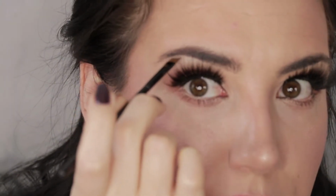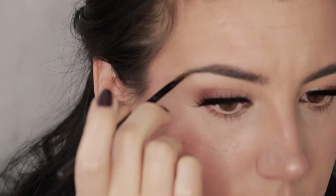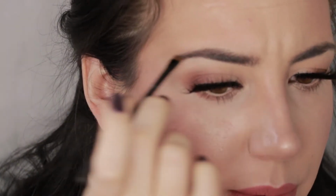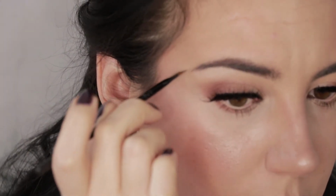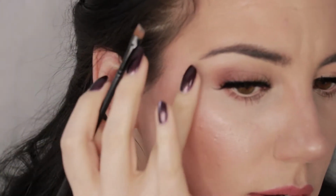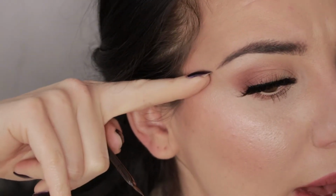Now from the center of the arch down, I'm just going to make a straight line underneath where the tail of the brow is to make that tail really strong and defined. And lately I've been bringing it out a little bit longer than my natural brow. When you elongate the eyebrow, it elongates your entire eye shape. So if you want your eyes to look larger, bring the tail of your brow out a little bit further than normal. Experiment with that a little bit. It can really affect the shape of your eye.